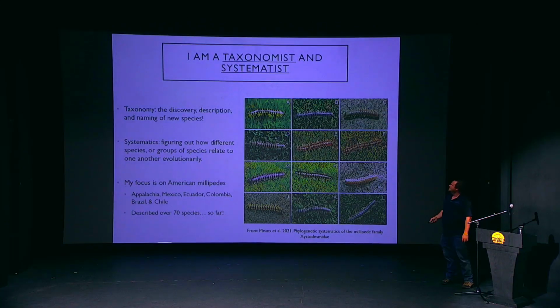All right, so I'm a taxonomist and a systematist. So taxonomy is the naming and description of new species. And systematics is figuring out how different species or groups of organisms relate to each other evolutionarily. So they kind of go hand in hand. You have to have names and descriptions of species to understand how they all relate to each other.